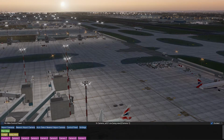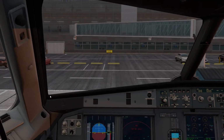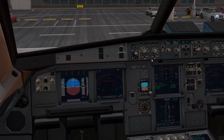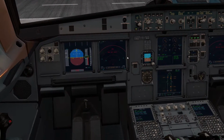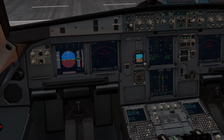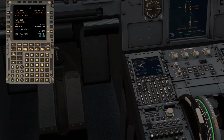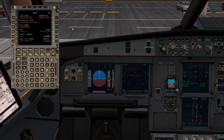So let's go ahead and get back into the cockpit here, and we'll start to program our flight plan into the FMC. Let's put in our runway, which is 09 right, our departure runway. Then press yes, and we'll confirm that. Let's go to the INIT page there. Click on it, that's why I went over there. So we'll open this up.